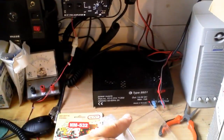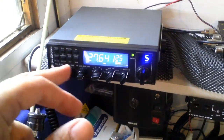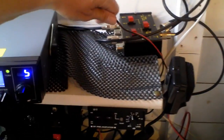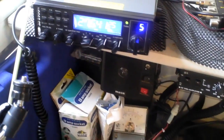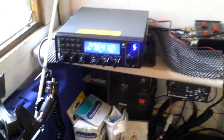I've changed the power supply, done away with the meter. I'm pretty sure that the radio is getting the correct amount of power. The power lead doesn't seem to heat up or anything. And we've tried the 2 microphones, finishing with the KPO, and no, the audio doesn't sound all that good. So okay.